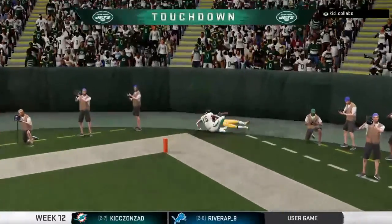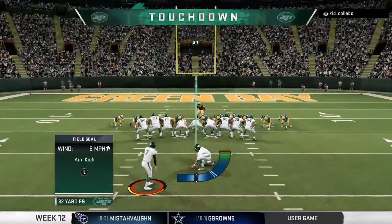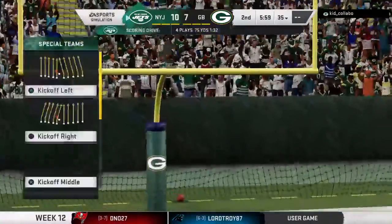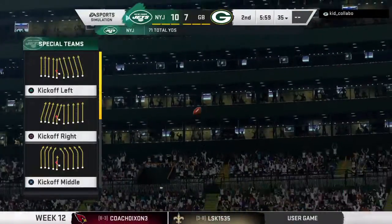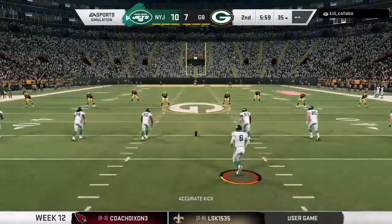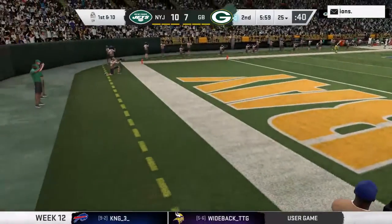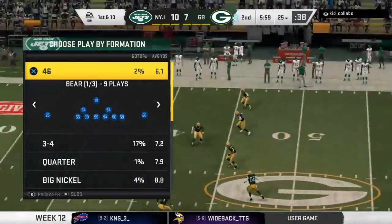Got a man, it's caught. Touchdown, Jets. Will Fuller with touchdown number 7 on the year. And the Jets are going to retake the lead. Extra point right down the middle. And the lead is now 10-7. Set now to kick this one away, and off it goes. And they will not get a chance to return this one as it's through the end zone for a touchback.